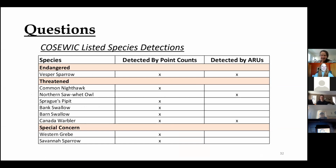But here you go. These were the listed species that were detected during the study. So this is a chart just kind of showing which methods detected which species that are listed. As you can see, point counts detected most of the species that are listed, and ARUs only detected 3 of those. I think there's 9. 1, 2, 3, 4, 5, 6. Yeah, 9. But the one species that point counts didn't detect was detected by ARUs.